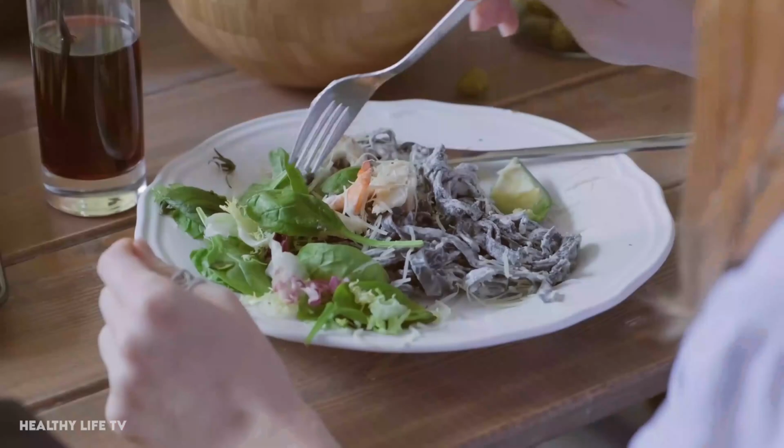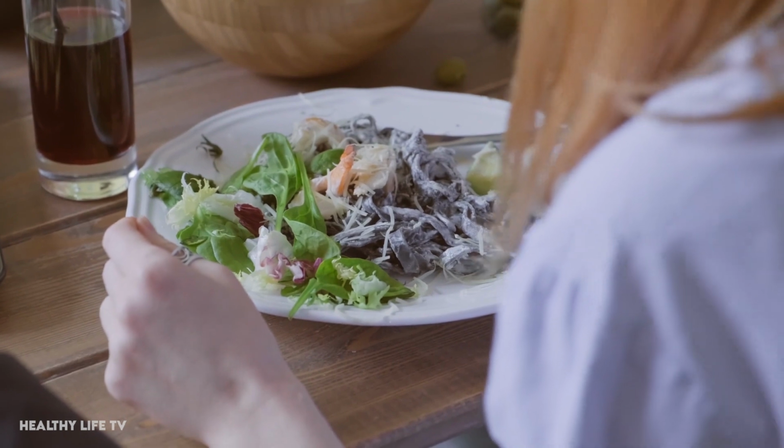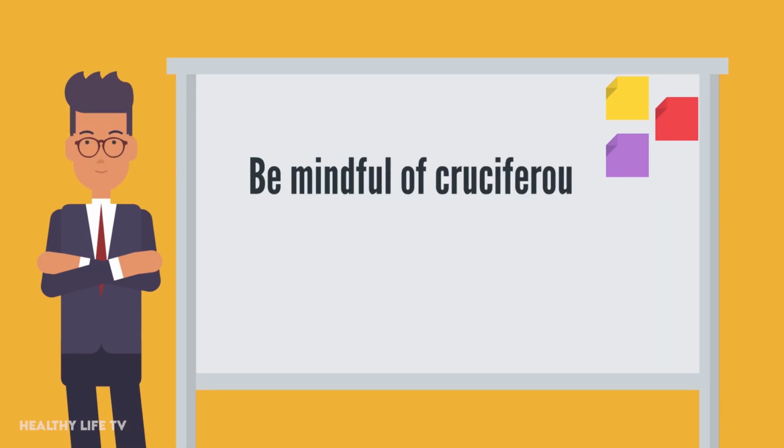Slow down when you eat. No matter how hungry you are, allow time for mindful eating. Chew your food thoroughly before swallowing, one bite at a time. When you rush meals, you not only risk overeating but also swallow more air, which can add to that full, bloated feeling. Be mindful of cruciferous vegetables.